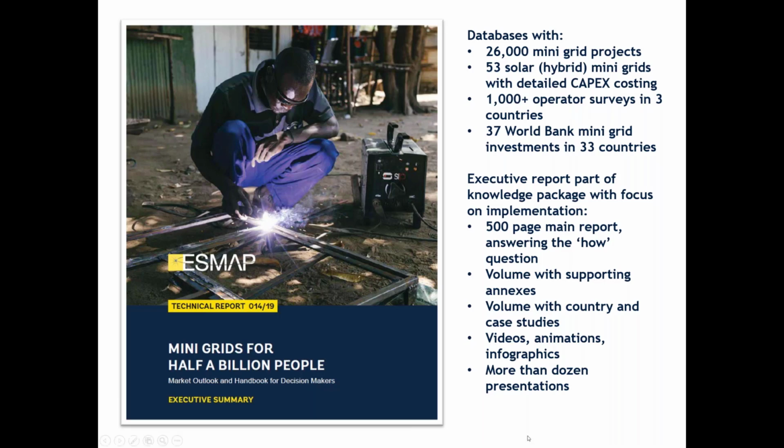So the report that is now launched is basically the executive summary. It's about 60 pages long, but the full report is about 500 pages. And we're not proud of producing a long and thick book, and that's also not how we see it. It's much more a reference document with clear, distinct chapters covering the individual frontiers and building blocks that we think are needed in order to have a successful program takeoff.